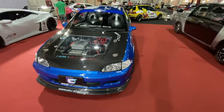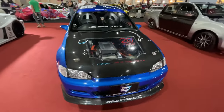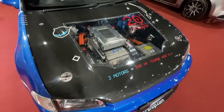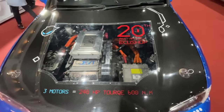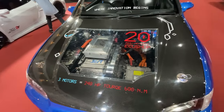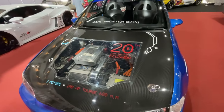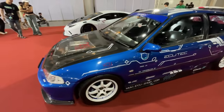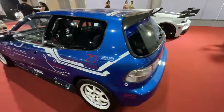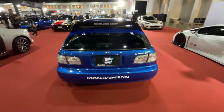Oh, look at this. ECU shop has their EV converted EG hatch. It says it's got three motors with 250 horsepower and 600 newton meters of torque. I'm not sure how much 600 newton meters of torque is, but I'll do the conversion and put it on the screen right now. This car looks really nice though. It's got carbon fiber seats in the front, and the carbon fiber wing on it too.